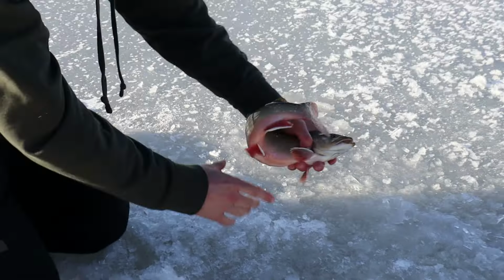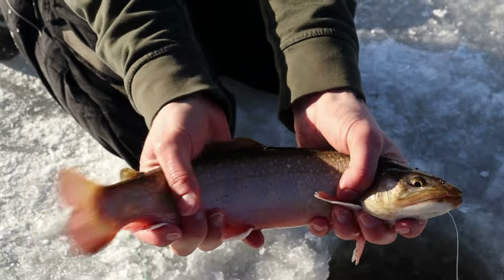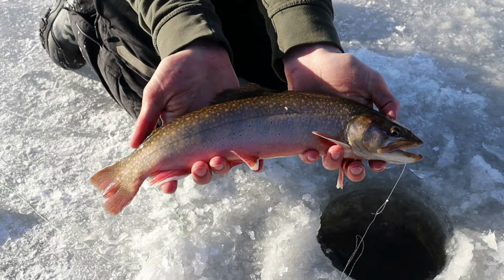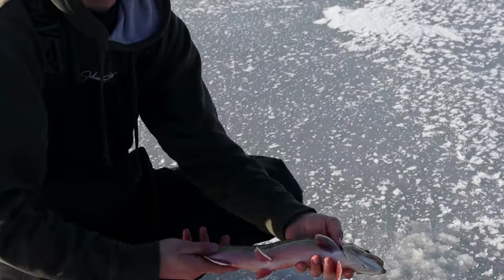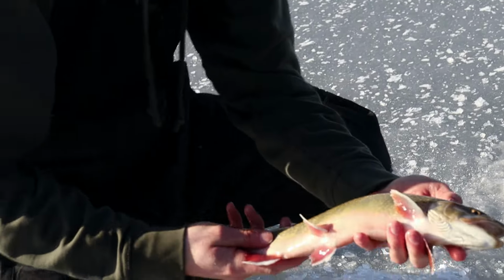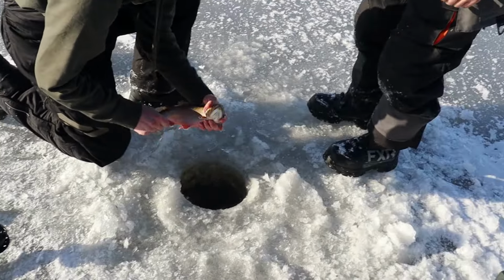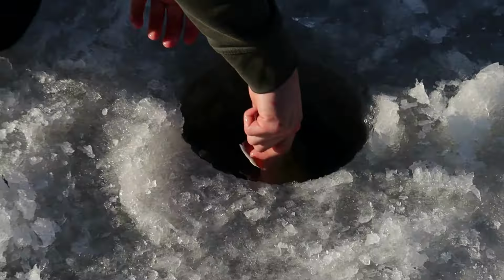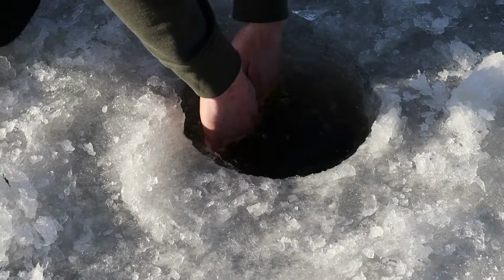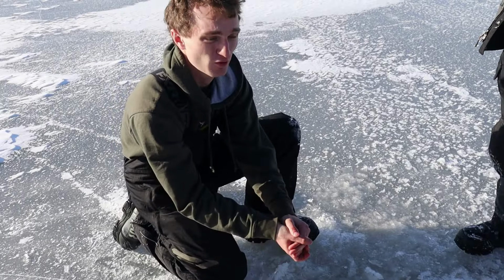Beautiful brook trout right there. Solid 14-inch here, probably. First one of the day for me. Beautiful guy. Beautiful colors. Awesome. 15-inch up. 15-inch. Beautiful brook trout. Kind of looks like he's starting to get a hook jaw. Yeah, he's starting to get a hook jaw. So I'll let you go finish that. Awesome. First one of hopefully many more today.